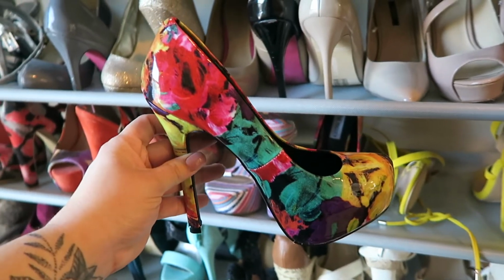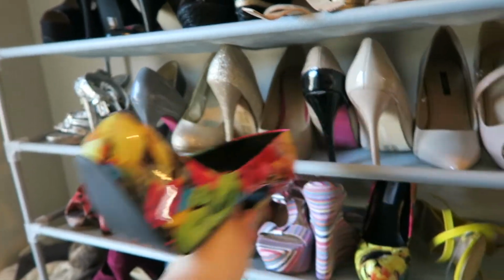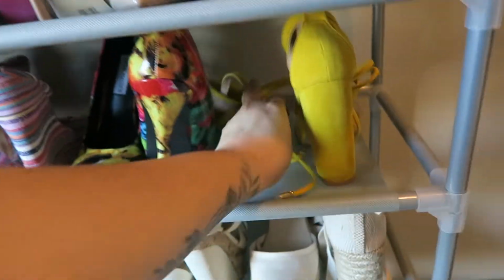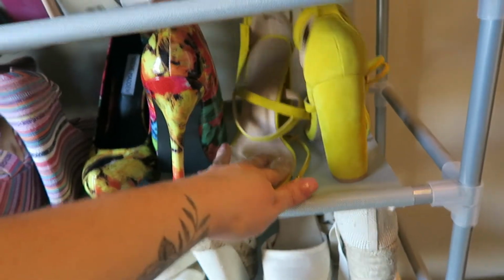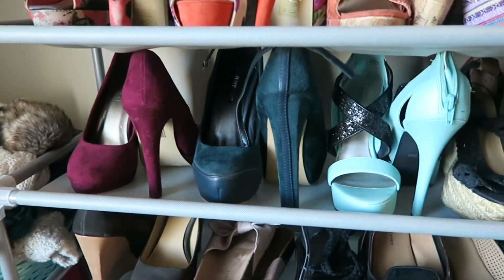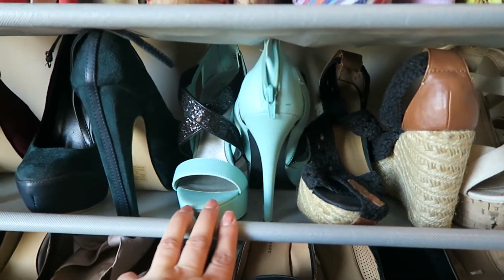But these are gorgeous. Let me show you this side. I love them. And then I put these yellow ones over here. These are the PVC plastic ones here in the front, and they have a strap that goes up your leg. Down here, I have some burgundy ones, some dark blue, my wedding shoes. These are the ones that I wore for my wedding.